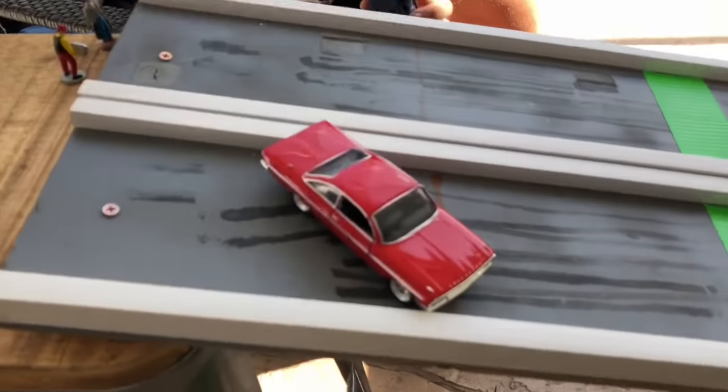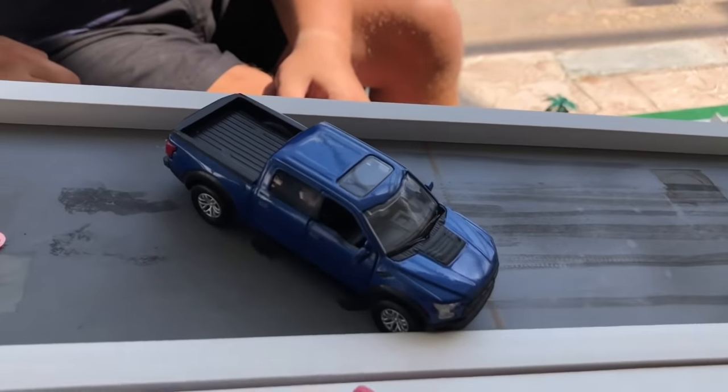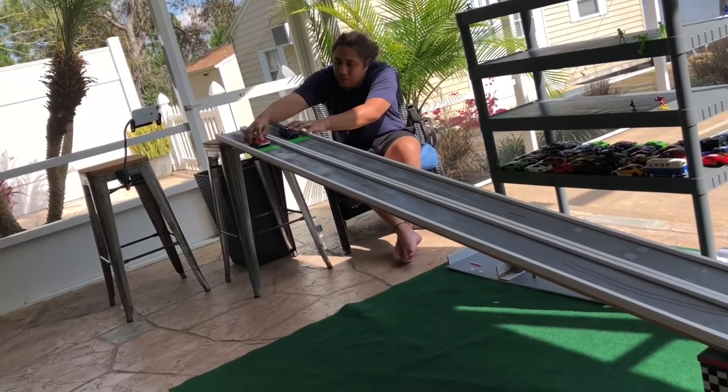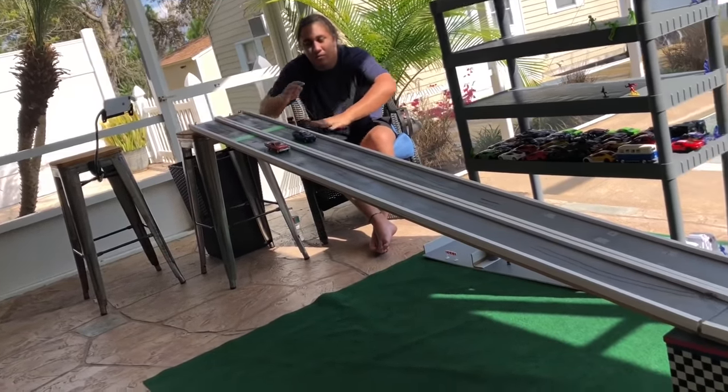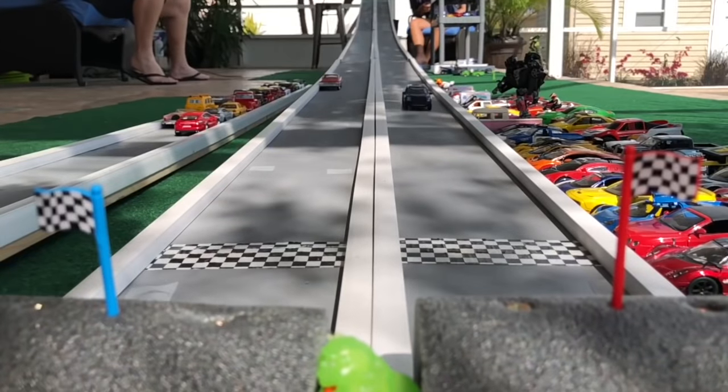Next. Wow, look at that. Beautiful Chevy Impala taking on a brand new Ford Raptor. See who takes it. Ready for this? Go for it, Josh. One, two, three! Wow, that's a tight race. The Raptor got them.